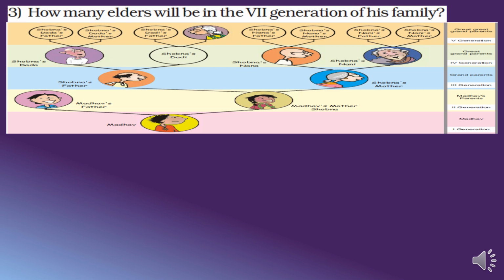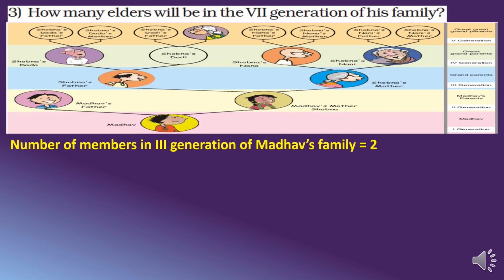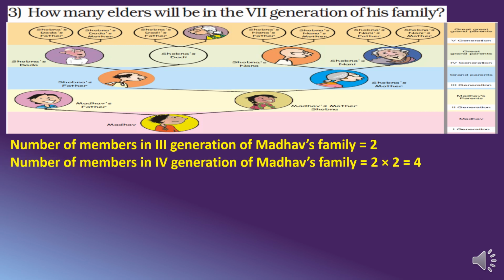How many elders will be in the 7th generation of his family? So we are talking about his maternal family, right? In the 7th generation, we can see that the number of members in the 3rd generation of Madhav's family is 2. In the 4th generation, the number of members is 2 into 2, 4.